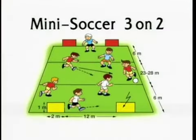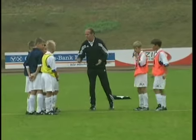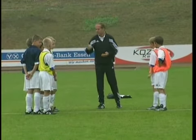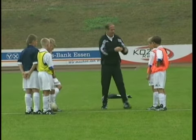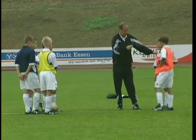Mini soccer 3-on-2. Our mini soccer preparatory games will now become a little more difficult. We're going to play against two opponents instead of one. One opponent is in the shooting zone and one is outside. The three yellows attack the goal alternately.